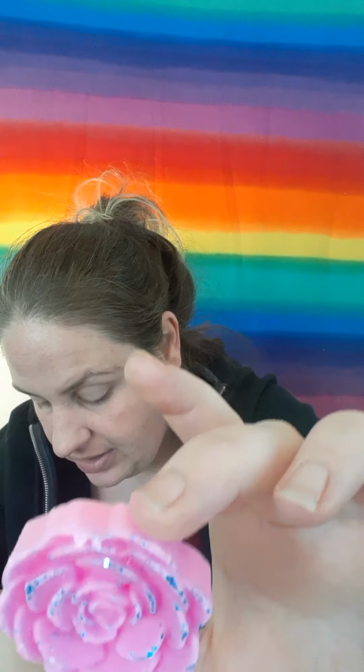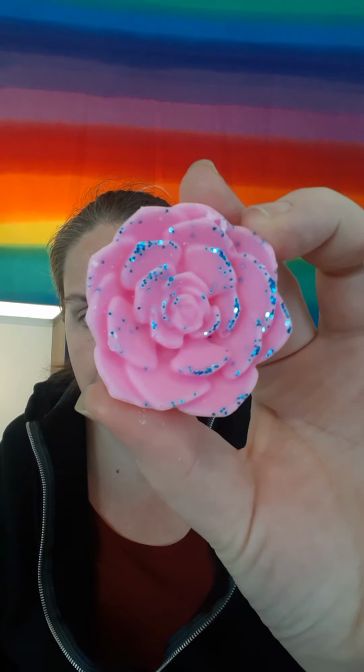Then we have Cookies and Candy, which is cotton candy, sugar cookie, and vanilla bean Noel. These were scents that were made for the Valentine's Day blend contest, and they were some of my favorites. So, I love this. Then I have all these beautiful pinks, and they're two types of flowers. There's this beautiful pink with the blue glitter, and then this little beauty right here. Whole bag of them.